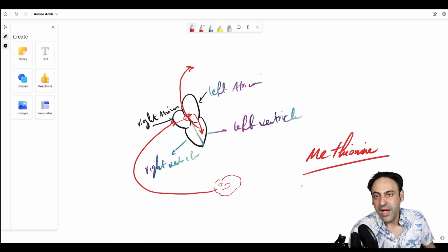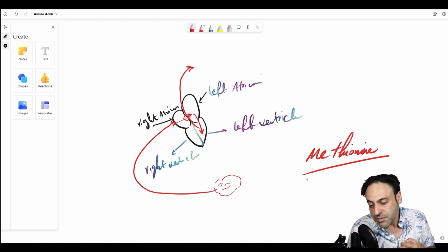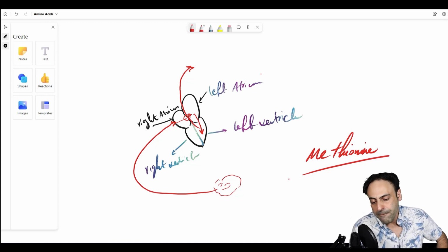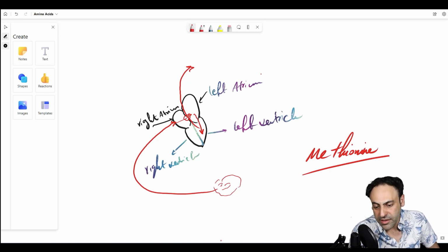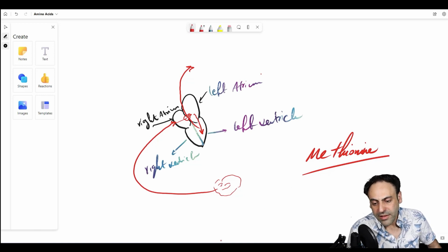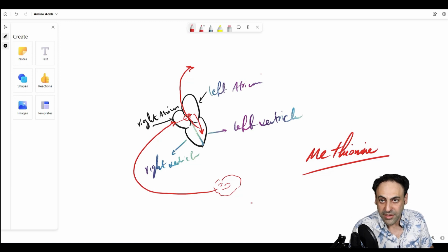Now, methionine, what I actually forgot to tell you, methionine is also a precursor used in the pathway of gluconeogenesis. This is very important, because methionine is going to make succinyl-CoA, and the succinyl-CoA goes through gluconeogenesis and gets converted to glucose in order to go back into the blood.